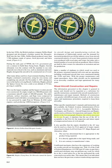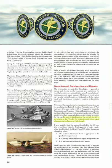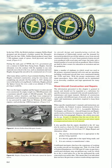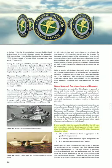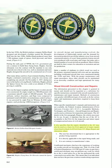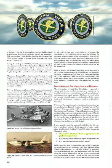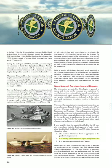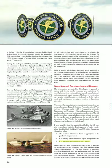The AC details in the first paragraph, purpose, the criteria necessary for its use. In part, it stipulates that the use of the AC is acceptable to the FAA for the inspection and minor repair of non-pressurized areas of civil aircraft. It also specifies that the repairs identified in the AC may also be used as a basis for FAA approval of major repairs when listed in Block 8 of FAA Form 337, Major Repair and Alteration, when 1. The user has determined that it is appropriate to the product being repaired, 2. It is directly applicable to the repair being made, and 3. It is not contrary to manufacturer's data.